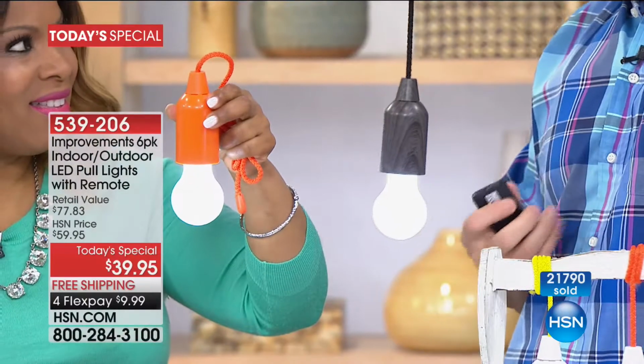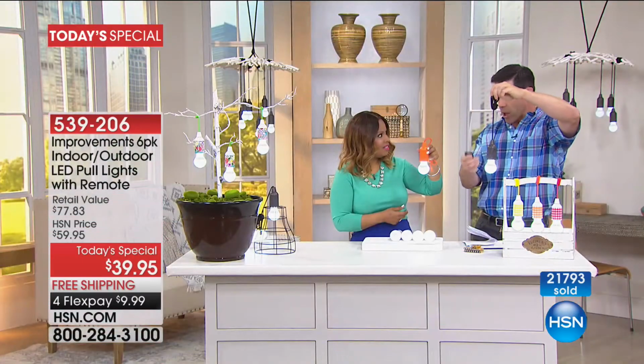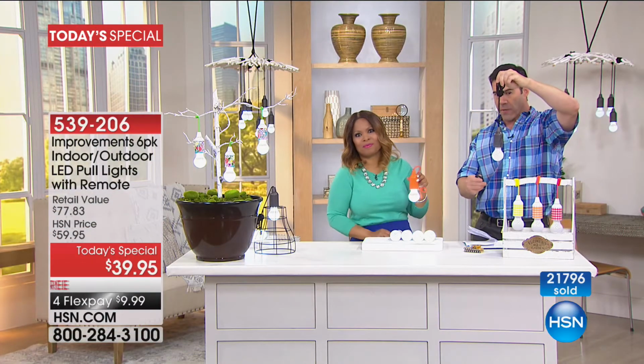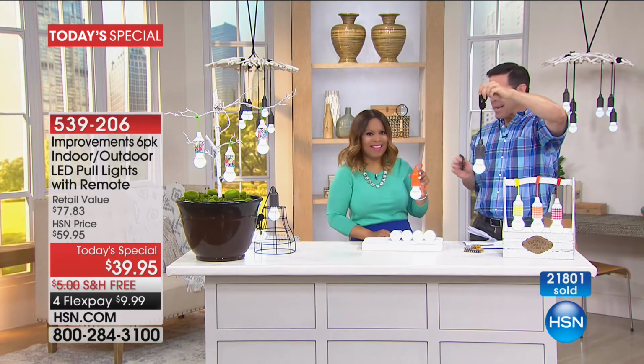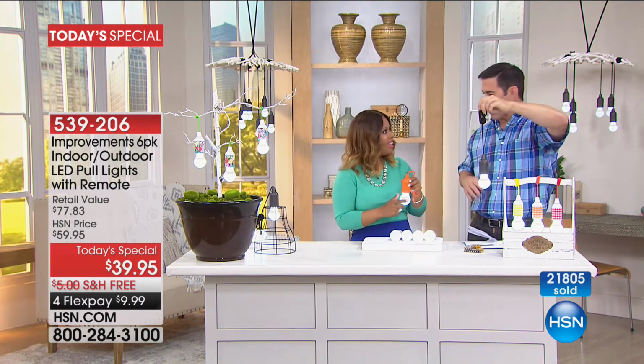So once you hang them up high, you don't have to climb up there to pull them on and off anymore. You can just turn them on and off, and you've got lighting. Well, there's those guys. You've got lighting, and how fun is that? We're gonna show you in a minute what it looks like outside.